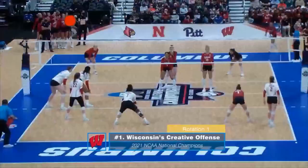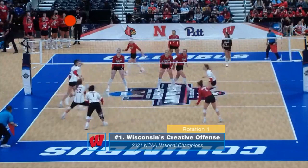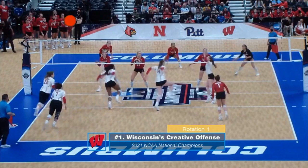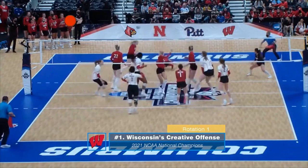Yeah, this offense that we ran at the end of the season was something that developed as we kept going, based on the lineup and players we had available. Our offensive philosophy in the long run is to create quality swings and quality situations as much as we can. Whether that's led by your pass, your setter, or your attacker, the more often we can get our hitters into openings where they can see space, the better. Like here, our middle's hitting through space. That's the best situation we can get in.